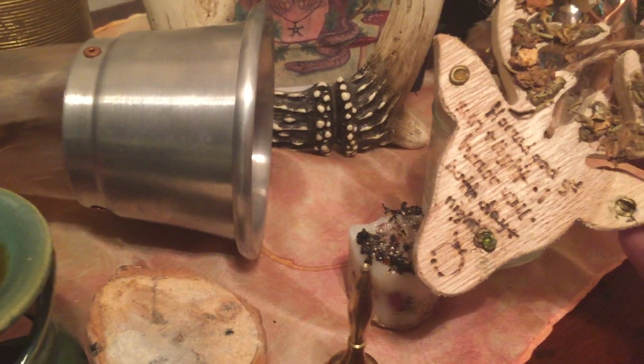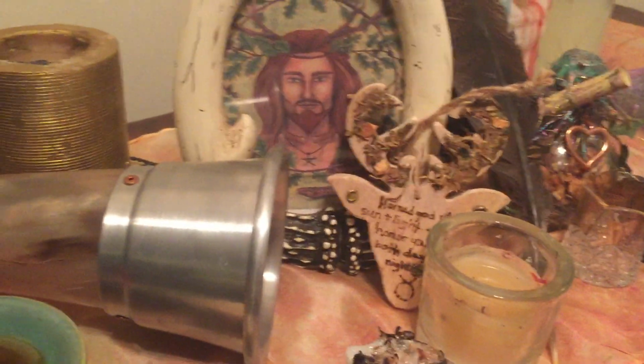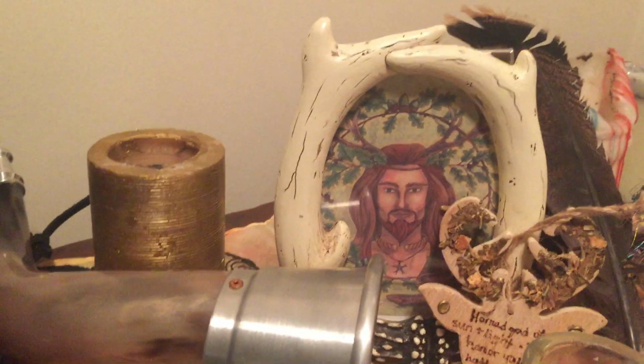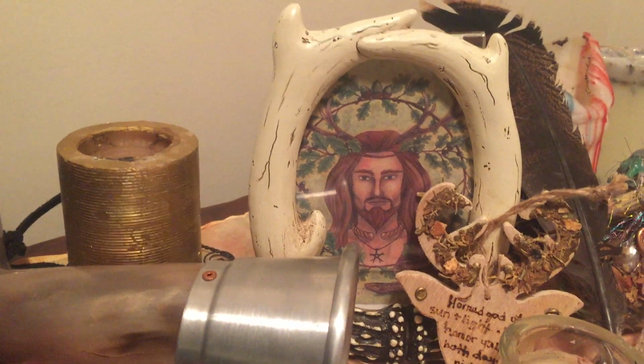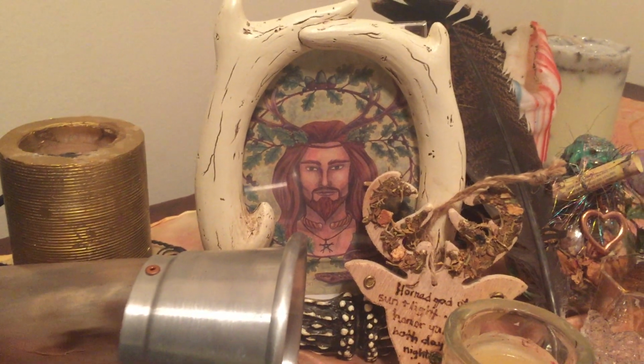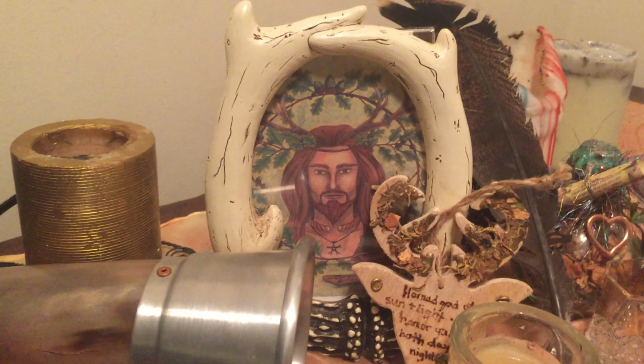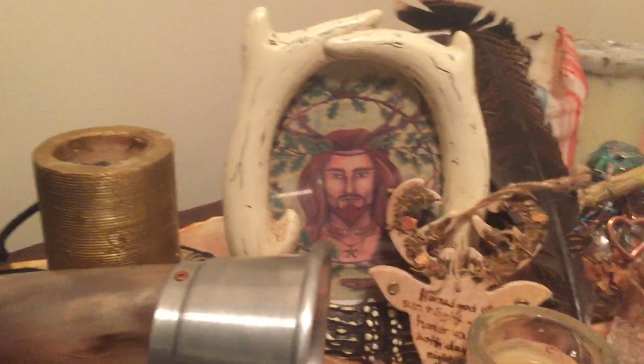Half of it is for his light aspect. The other side is for his dark aspect. So I kind of keep that up there and switch it based on the time of year. That's my picture for Cernunnos. I did find a statue I absolutely loved of his, and I did not buy it at the time. And now I will not buy any other statue but that one.